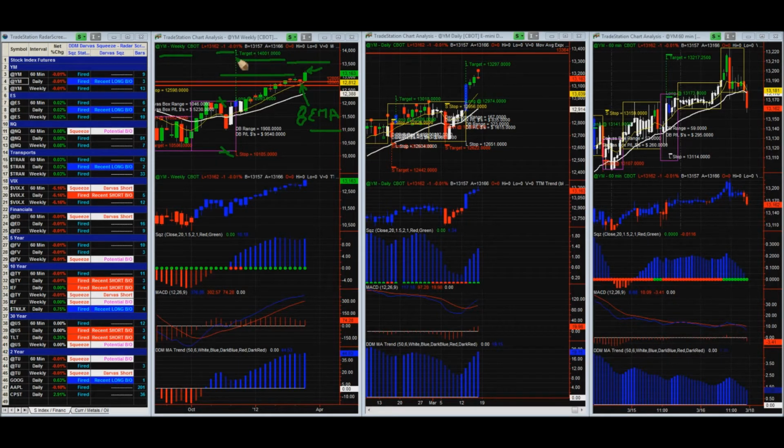These targets are kind of subjective. In my software, I just tell it to project it out 1-to-1 so I can see potentially where the maximum movement might be. So if I'm looking at the maximum movement, at least in the short term, based on this Darvas squeeze signal that took place this week, that's what I'm looking at.